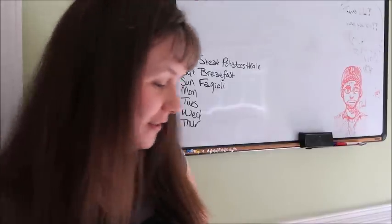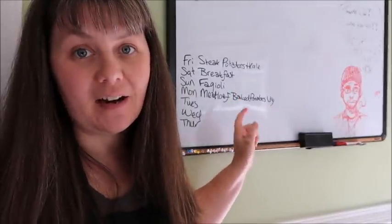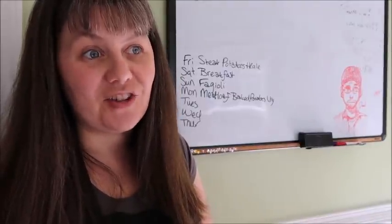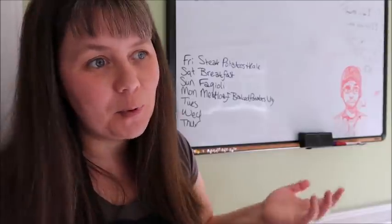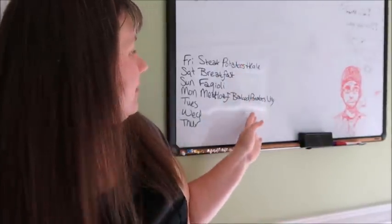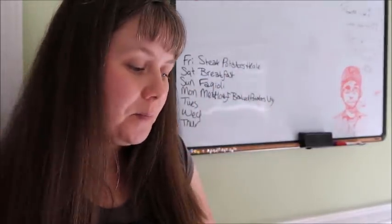Monday meatloaf, that's perfect. And since we're gonna have the oven on anyway, I went ahead and put baked potatoes on there and veg. So it'll be whatever I feel like kind of veg that day. So it could be green beans, it could be spinach, it could be broccoli, you know, whatever we have. We have tons on hand, whatever I feel like that's different. I think broccoli might be a little bit different from everything else. So I think that'll work out really well.